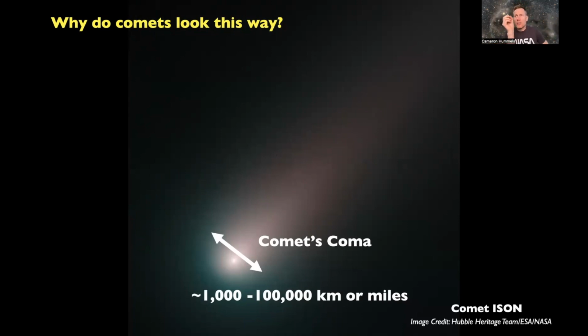So imagine the core, the nucleus, is only the size of a neighborhood, and all of a sudden you have a cloud of gas surrounding it that's the size of the Earth, or many times the size of the Earth. In fact, for Comet ZTF, the diameter of that coma was measured to be on the order of 100,000 miles across, like 10 times the diameter of the Earth, just enormous.